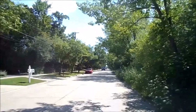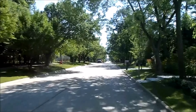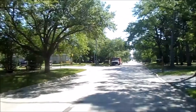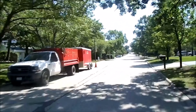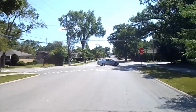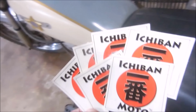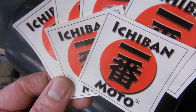It runs and rides great, it's light, it's nimble, and it's got the potential for upgrade with that hybrid drive. Other than needing a tune-up, some new tires and tubes and battery and maybe rebuild the shocks and the forks, it's a very sound motorcycle. This Turbo Pursuit's so badass, I give it 5 out of 5 Ichiban Moto stickers.